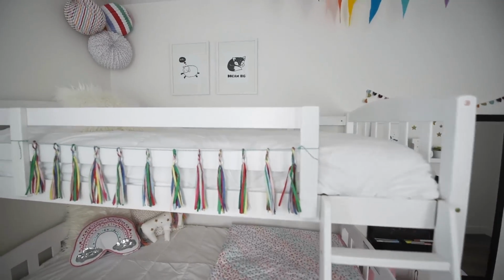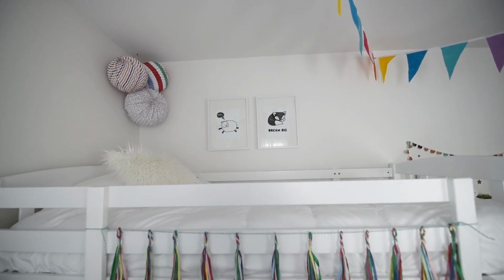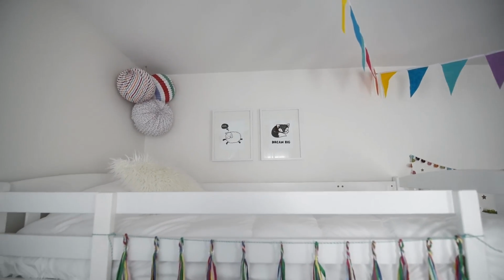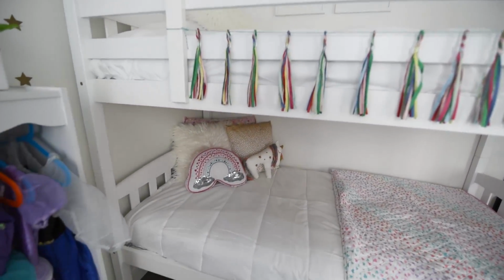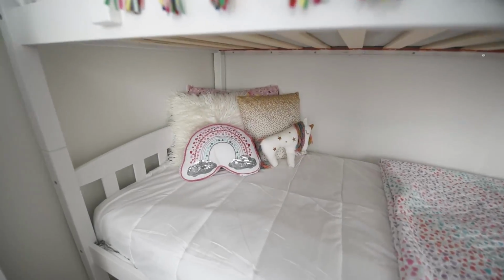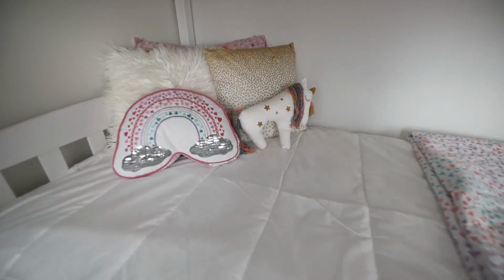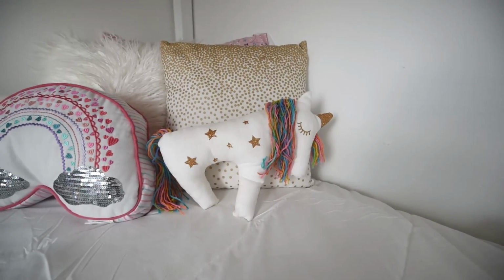On the bed, I just use really simple white comforters. I think they're great to clean that way. They make the room still feel nice and open and airy. And we have some really fun pillows on here as well to add in little pops of color. As well, we have this really sweet little unicorn handmade stuffy that I made. I'm gonna share how I made that with you in a couple weeks, and it is just so cute, and we had so much fun making this as well.